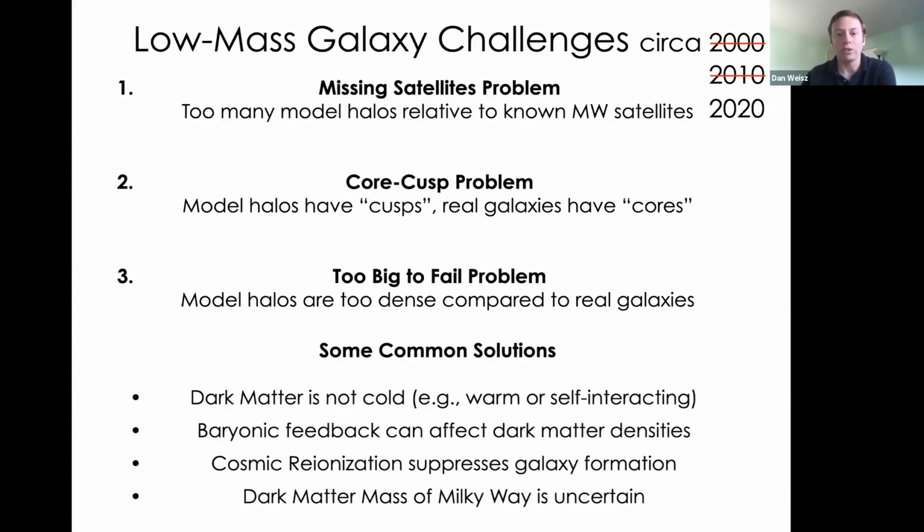And there's a number of common solutions to all these problems that people can invoke. Perhaps dark matter is not cold, so you suppress the power spectrum as dark matter becomes warm, or self-interacting dark matter may be able to create cores. Baryonic feedback can affect dark matter density profiles. Cosmic reionization can suppress star formation in galaxies, and so you can, for example, just have empty halos without any stars simply due to reionization.